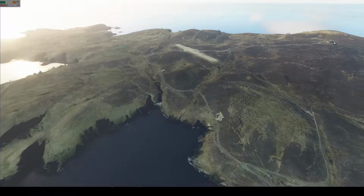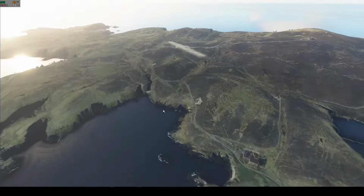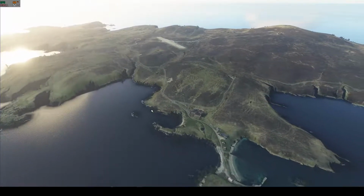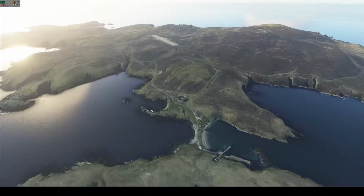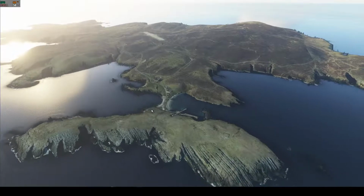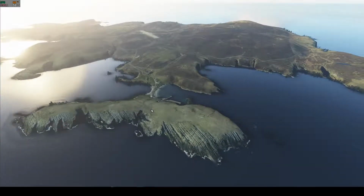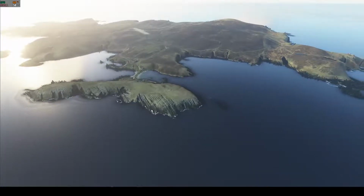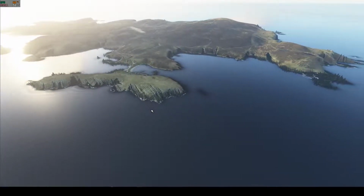Oh, there might be something over there. But yeah, the scenery is quite spectacular. It's a shame it's popping in a bit late, but that's probably partly to do with my settings, but also to do with the internet speed, because most of these textures are downloaded over the internet.